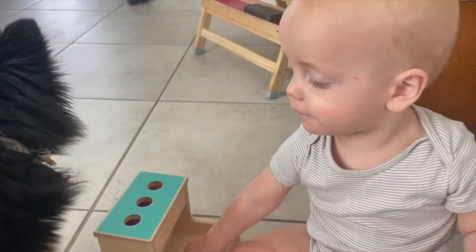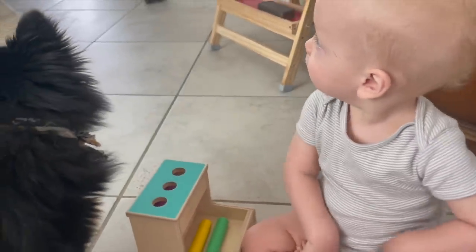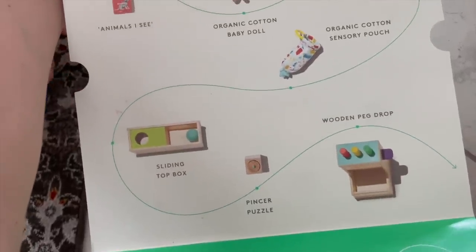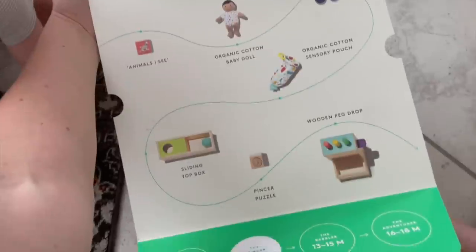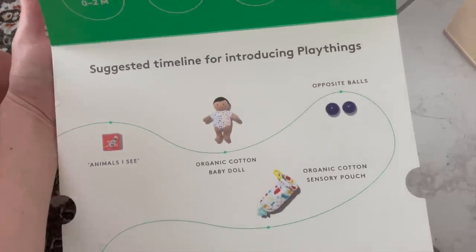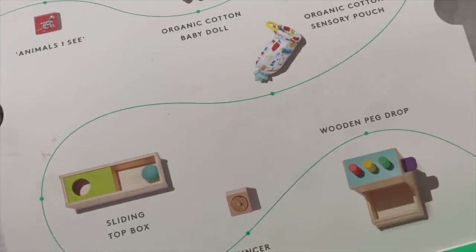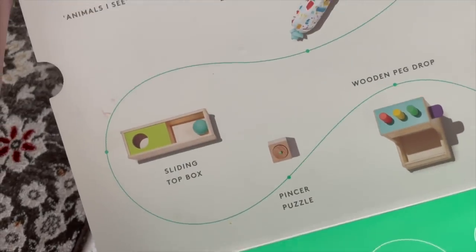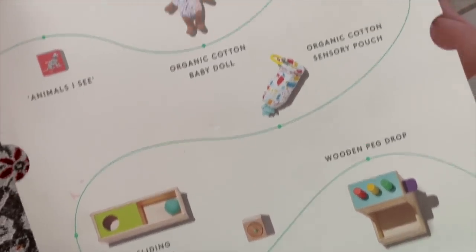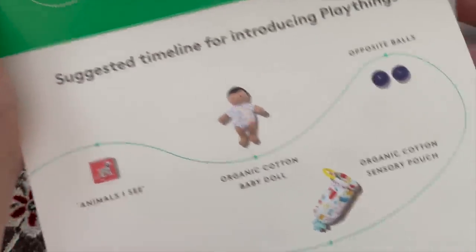So Teddy woke up from his nap, so he's gonna play with his. His is called the Thinker. Like we said, we got these a couple weeks ago, so some of this is a little bit loved already. That's all right. This is the outline of what comes in Teddy's box, the Thinker. It even gives a little timeline of how you could introduce the toys. Again, so thoughtful, and easy to open up and not be overwhelmed by all of the fun toys.